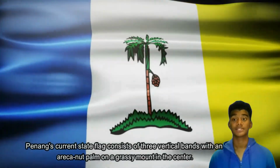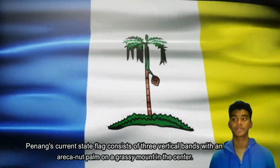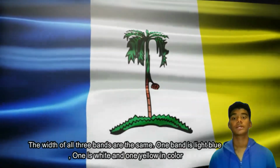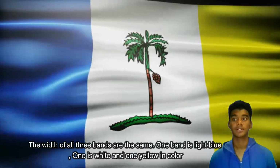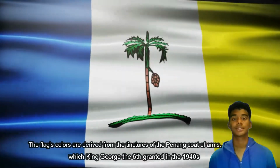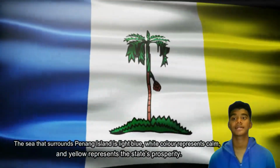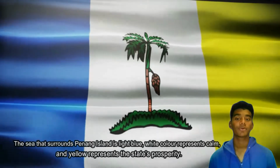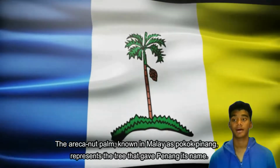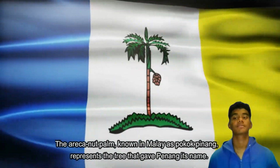Penang's current state flag consists of three vertical bands with an areca nut palm on a grassy mound in the center. The width of all three bands is the same. One band is light blue, one is white, and one is yellow. The flag's colors are derived from the tinctures of Penang's coat of arms, which King George VI granted in the 1940s. The sea that surrounds Penang Island is light blue, the white represents calm, and yellow represents the state's prosperity. The areca nut palm, known in Malay as Pokok Pinang, represents the tree that gave Penang its name.